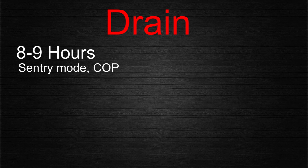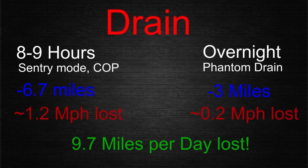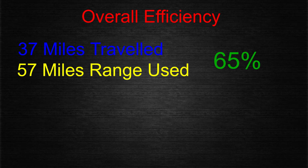During this period of testing, the car sat at my dad's work for about 8 to 9 hours per day. We had Sentry Mode enabled for all those days, and during that period of sitting with Sentry Mode and cabin overheat protection on, the car drained an average of 6.7 miles while sitting there at his work. Then, once at home in the garage overnight with Phantom Drain taking its toll, the average loss was a very consistent 3 miles per night, which is about 5 hours per mile lost overnight. Totaling those up, we get an average of about 9.7 miles per day of loss total. Taking all those numbers into account, we see miles traveled of 37 and a range use of 57, which is about 65% overall efficiency.